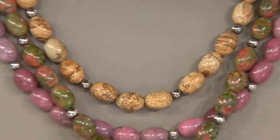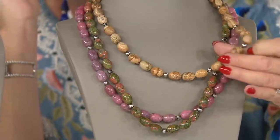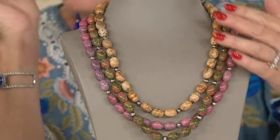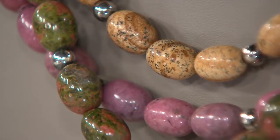There's such a presence, but there's such a consistency in the hand polished bead. Look, as I turn it around, there aren't any flat areas. There aren't any sharp areas. These are not nuggets. These are just precise, beautifully polished. Ooh, look at this close-up shot. Thank you, that's great.